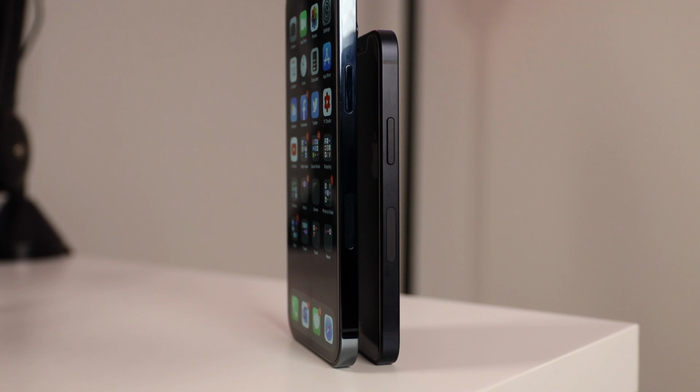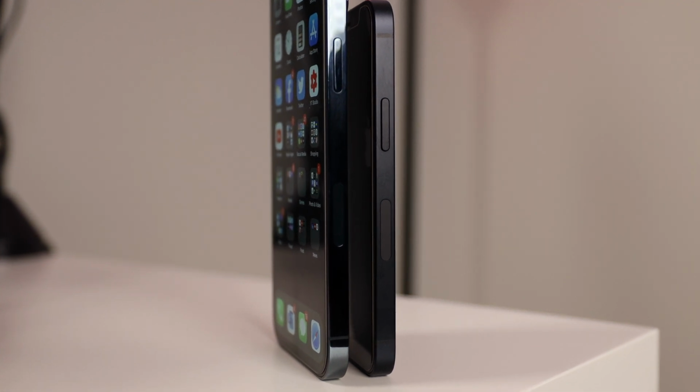So I feel like the darker colors, the graphite and the Pacific blue, those edges may handle scratches a little bit better than the silver with that high polished chrome look. So I personally prefer the sides of the 12 mini right here. I prefer these all day long when it comes to the matte aluminum. Yes, we are getting aluminum over the stainless steel, but at the same time, at the end of the day, cases are going to be on most of our phones out there, and it's not that big of a deal. But I just do not like shiny stainless steel on any phone.